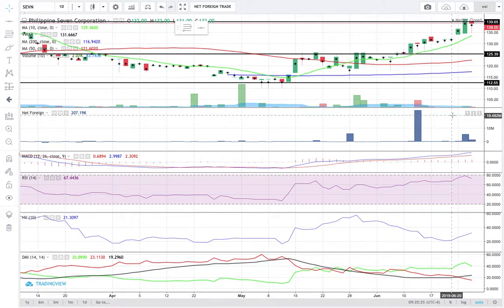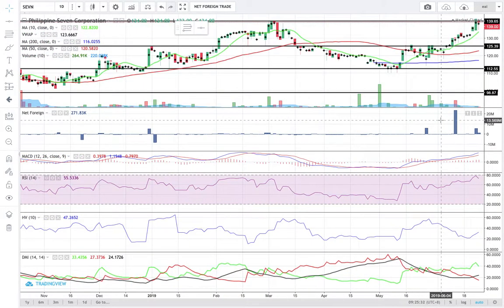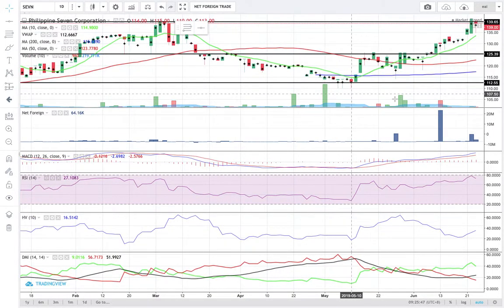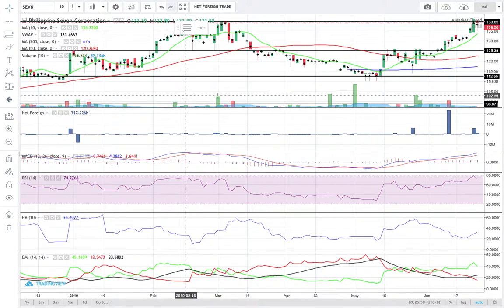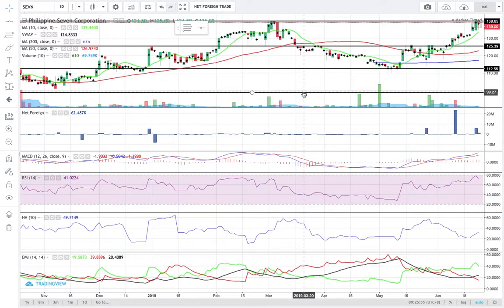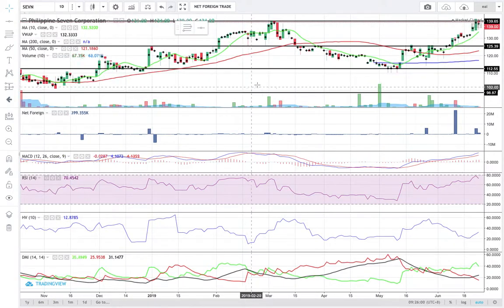So I'm just sharing with you my personal outlook when it comes to trading. But it's all up to you if you would like to take the risk and trade SEVN. But as far as my personal sentiment is concerned, as much as possible, I'm going to stay away from stocks that have some irregularities when it comes to volume. Especially SEVN, take a look at the daily volume. You can see some spikes. So these are irregularities on the daily volumes of SEVN.